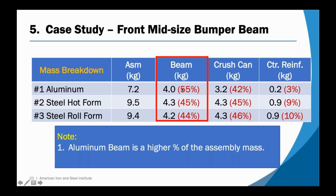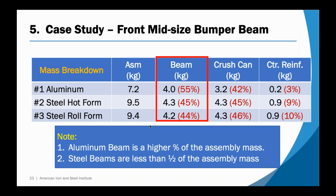And again, this is because it appears that with that particular crash strategy, the beam has to be stronger, and if it's an aluminum beam, it has to have higher mass to meet the requirement. The steel beams are also less than half the assembly mass, okay? So we're seeing this down at 44 and 45% versus the 55% for aluminum. And so again, the steel is stronger and it can be more efficient at handling these particular loads.